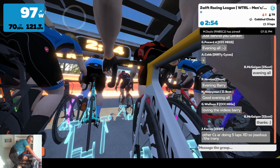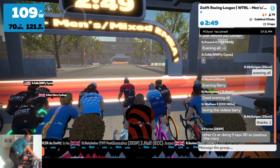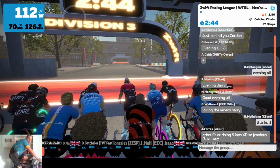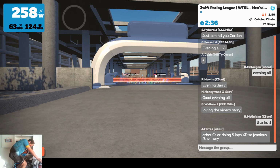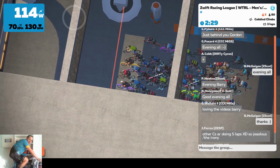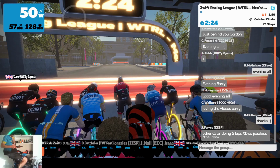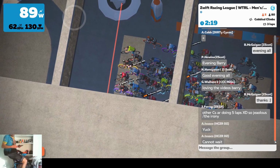Today we are in Richmond, Virginia for round 5 of the WTRL Zwift Racing League. And this is the Cobbled Climbs course. The first time that WTRL have done different race lengths for Cat A and B and Cat C and D. So for us here in Cat C, it is 3 laps of the Cobbled Climbs course. For the poor souls in Cats A and B, it is 5 horrible laps of the Cobbled Climbs course.